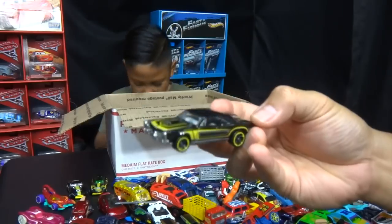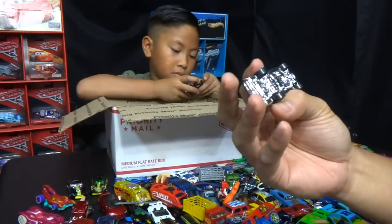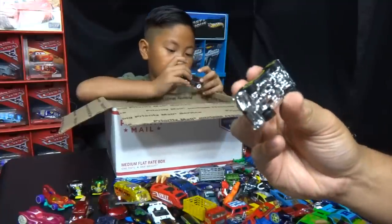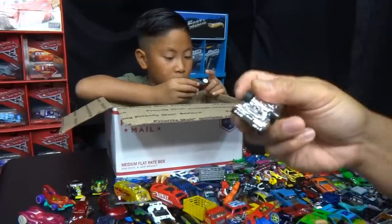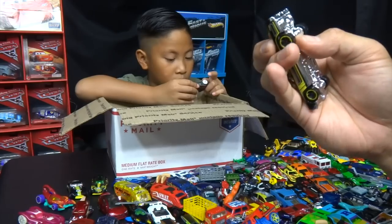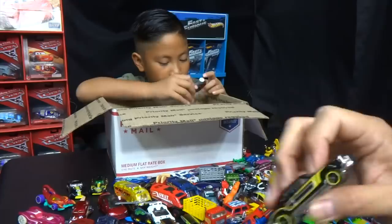Here we have... What do we have here? Dodge Charger. It is a Dodge Charger. I'm not sure which year it is though. Oh, there it is. Does it say? It does not say. No, it's a Pontiac GTO. My bad. This ain't a Dodge Charger. Pontiac GTO.